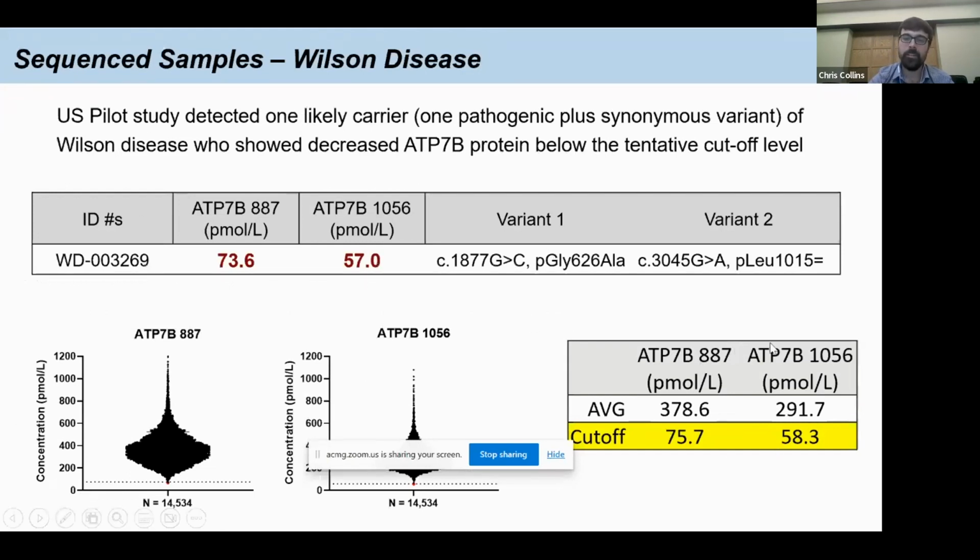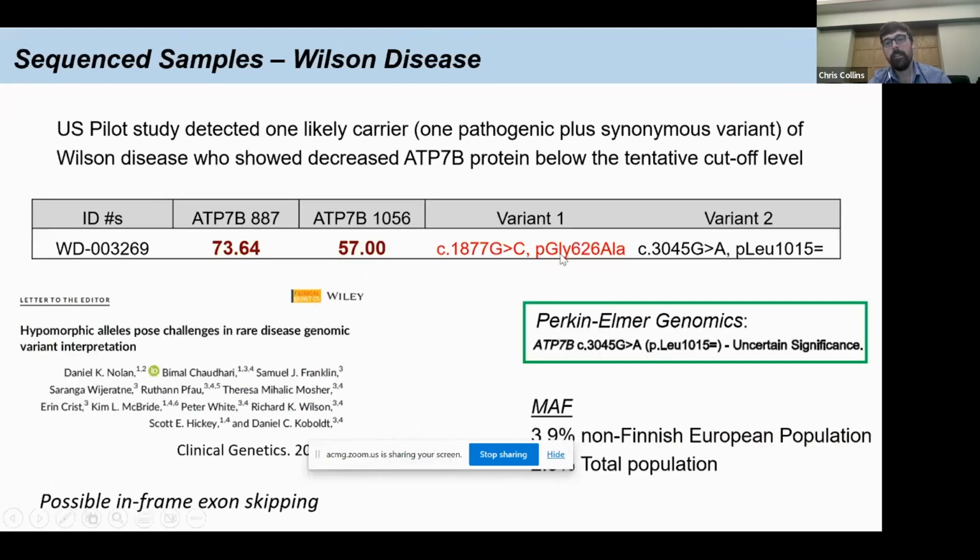If these are our cutoffs here in the table, for ATP7B887, the cutoff is, let's say, 76, and the concentration in this sample was 74 for that peptide. For ATP7B1056, the cutoff is 58, and this value was 57. So both values below the cutoff, right? And so we sent it for sequencing, although very, very close. And what we got back was actually two variants, one pathogenic and one that came back to us from PerkinElmer as a variant of unknown significance.